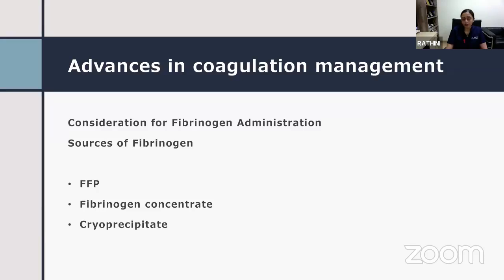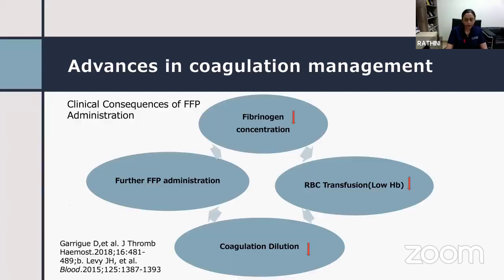What are the sources of fibrinogen replacement? You can use frozen plasma, fibrinogen concentrate, or cryoprecipitate. But you must understand there are clinical consequences when you use fresh frozen plasma. When the fibrinogen concentration is very low, there is evidently a low hemoglobin as well that requires packed cell transfusion, further diluting the coagulation and causing even more FFP administration, and this is just a vicious cycle.